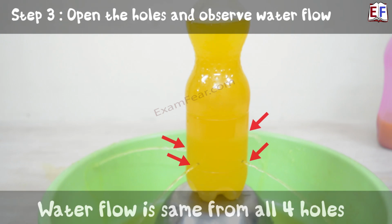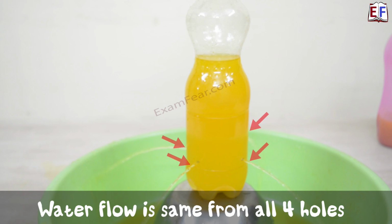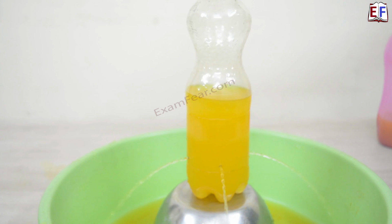Let's open the holes and this time just observe the flow of water. Here you see that the water is flowing out with the same speed from all the 4 holes. If I rotate it this way, you see that we have made a beautiful fountain, and this time there is no difference in pressure.